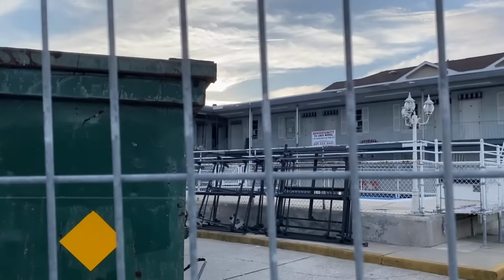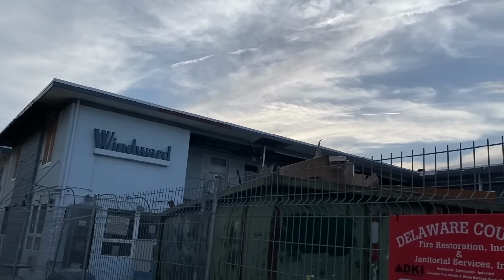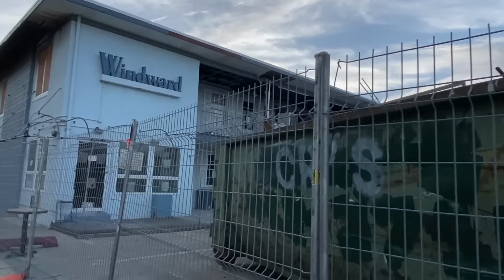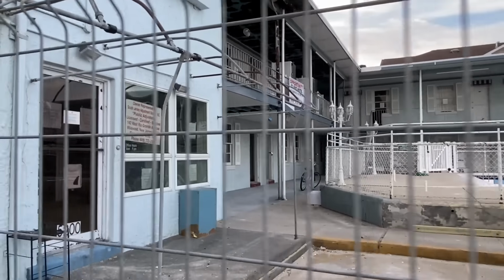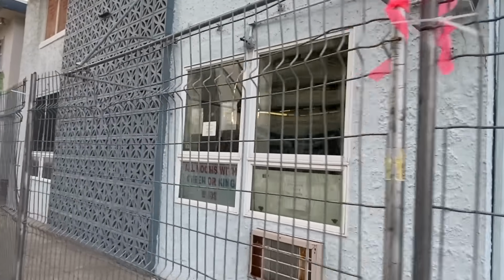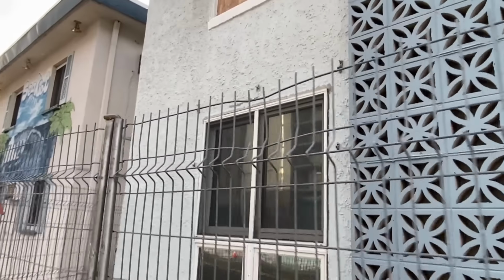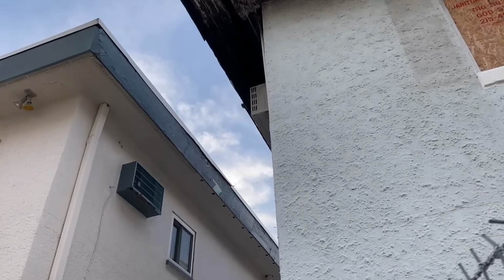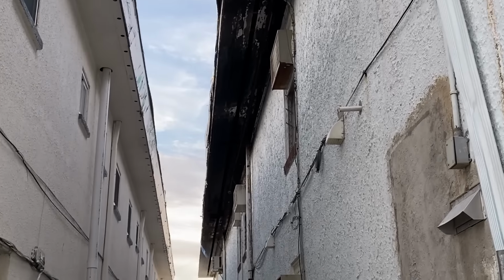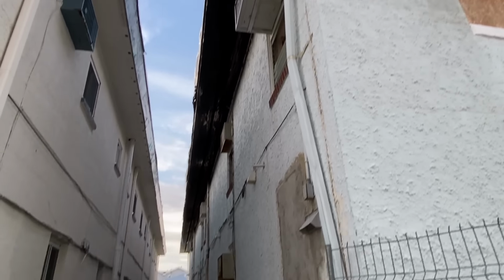It looks like they're keeping those bed frames. Not really quite sure on what's going on. Most of the stuff's getting trashed. I can't tell if they're looking to fix it up or they're getting ready to tear it down. I mean, this is extensive damage. This would all have to be removed. See, no work has been done back here. Still smells like it's burnt too. That's a crazy thing.